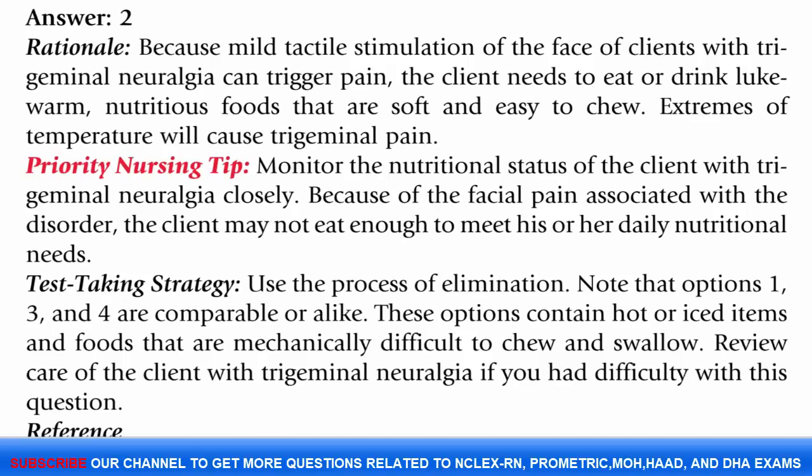Answer 2. Rationale. Because mild tactile stimulation of the face of clients with trigeminal neuralgia can trigger pain, the client needs to eat or drink lukewarm, nutritious foods that are soft and easy to chew. Extremes of temperature will cause trigeminal pain.